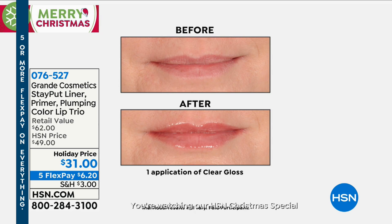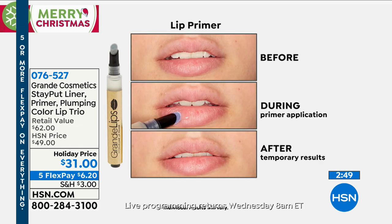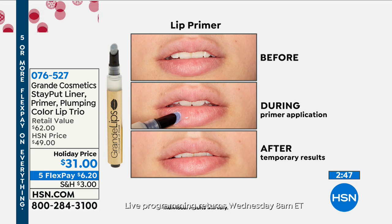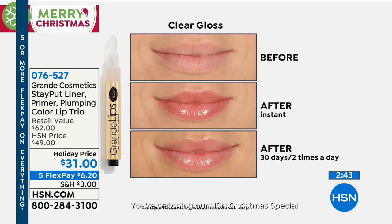My mum has always complained that she has thin lips. Really? Your mum has beautiful lips. Well, I know, but she always beats herself up with things. It drives me nuts. She's beautiful. But she's always been upset about her lips, and she's always wanted bigger, fuller lips. So would this be good for her? Oh, absolutely. And like I said, you get that instant result, you can see during, look at the after.